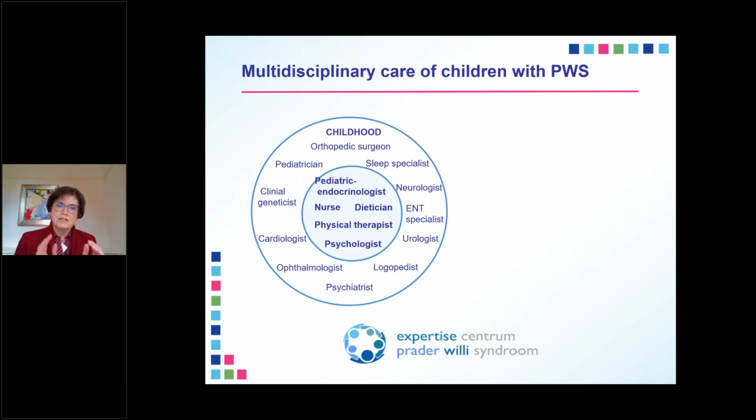In this center group, we also have what we call the Prader-Willi team, consisting of the pediatric endocrinologist or a physician, it doesn't matter so much, a nurse and a psychologist who can also visit patients at home or in another center. Because it's important that you have a good relationship between this Prader-Willi team and also the parents, the families, and the children, of course.